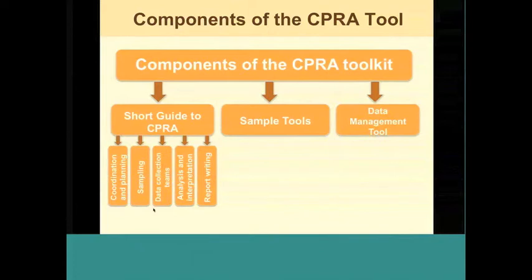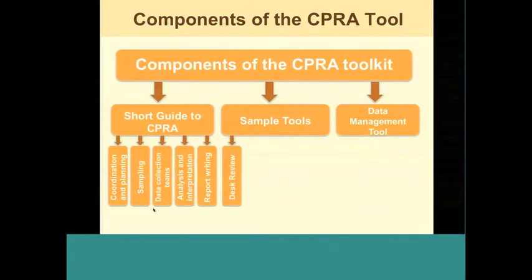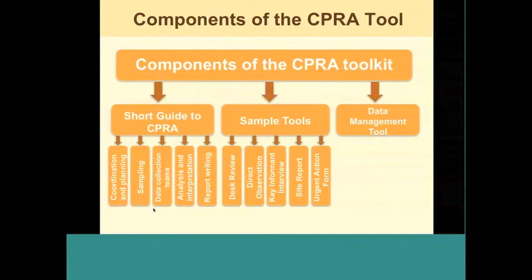And then the sample tools, there are five of them. You have a tool that helps you with desk review, which is more of a checklist. You have a tool that helps you with direct observation. You have a tool that helps you with key informant interviews, and then a site report, which I will explain.